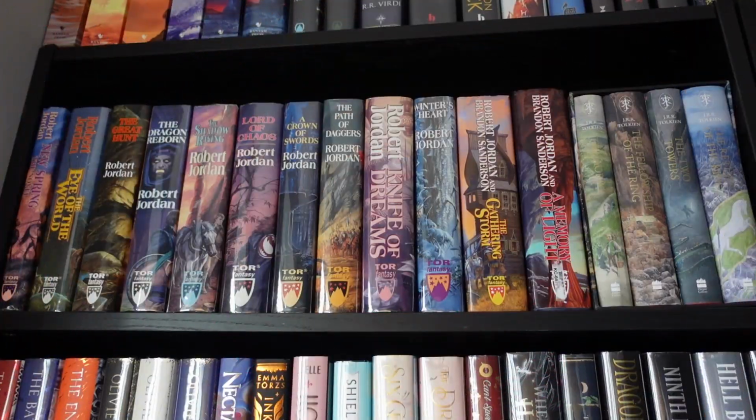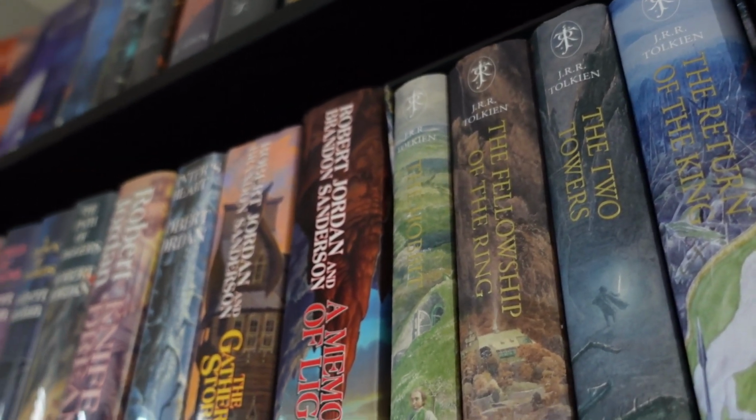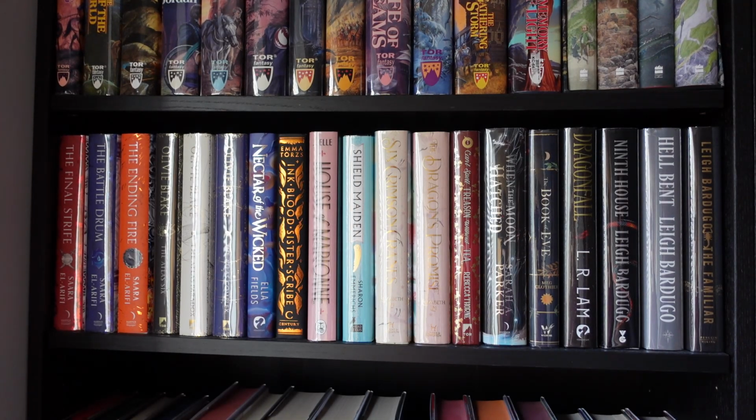Okay, so we're going to start in the top left corner, and this shelf is quite simply The Wheel of Time and The Lord of the Rings. So these are the original Wheel of Time books. Yep, these are the firsts, apart from The Eye of the World and The Great Hunt, just because of how stupidly expensive they are. Eventually I'll get them, but I think I'm missing one or two. Crossroads of Twilight and another one which I'm missing, but yeah. Nearly complete.